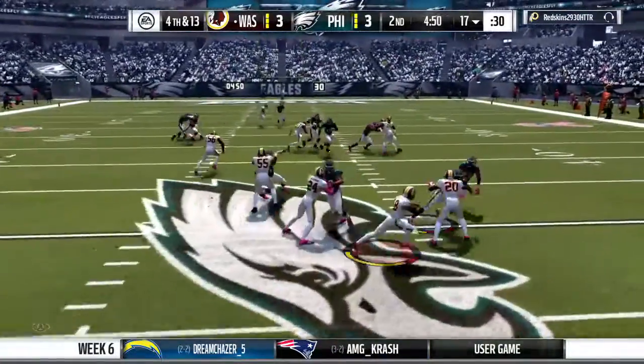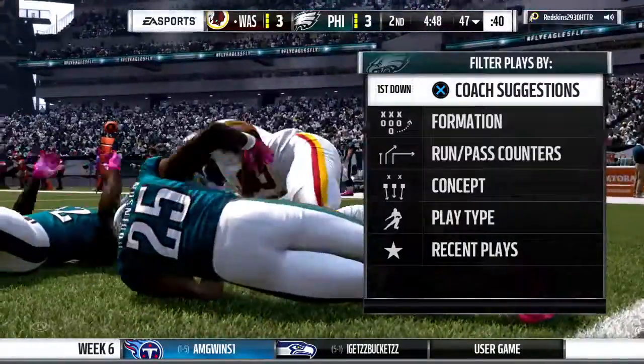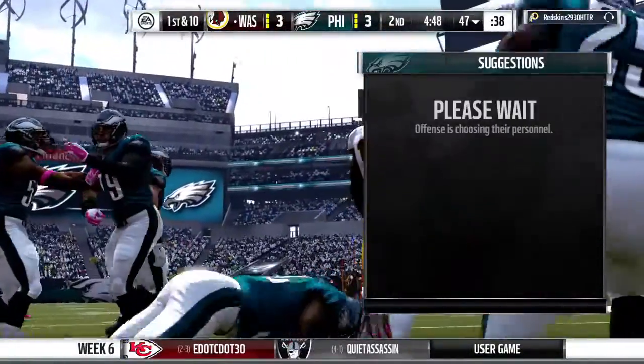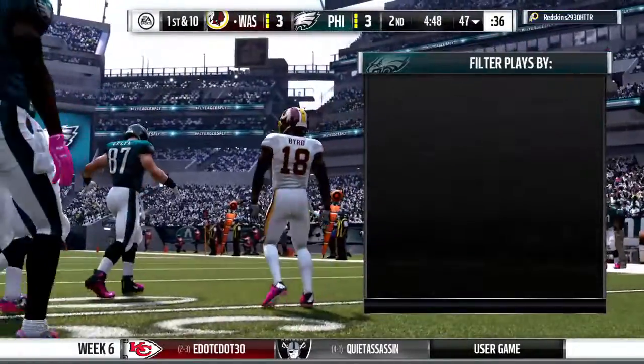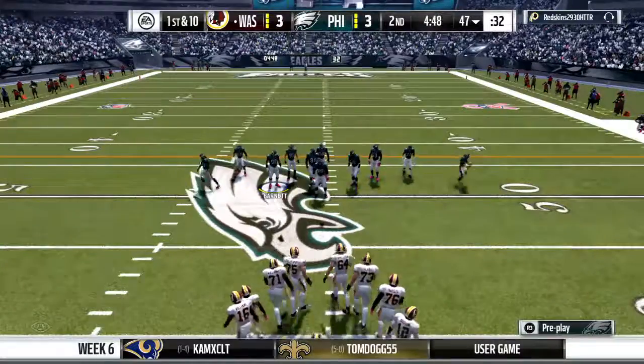That's taken at around the 40. It's a 40-yard punt, 6 yards on the return, and possession will switch hands, 1st and 10. Out comes Washington's offense as they get set to take over here.